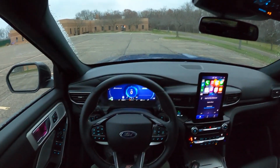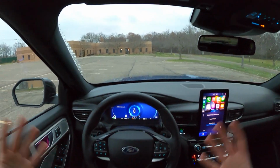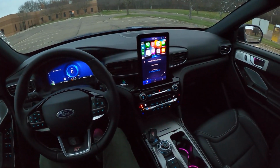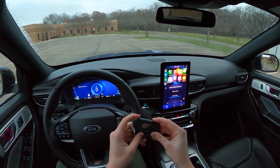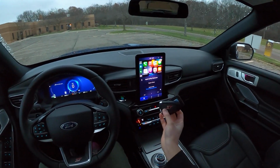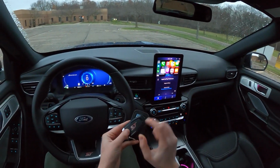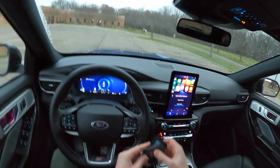I left this thing running today because it's absolutely freezing outside, and it was just blizzarding, but graciously, it has let up for our review, so how cool is that? Here's the key. It says ST on it. Very forward there. Kind of cool that they give you a unique key. Normal keys would just say 4 here, and they don't have this ribbed sort of design on them either, so kind of neat.